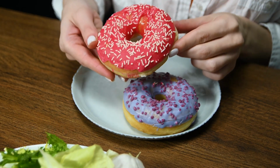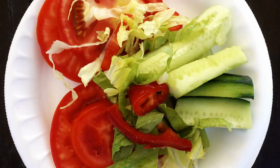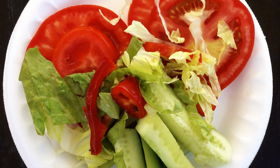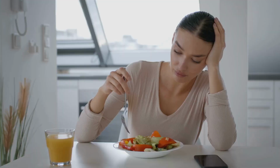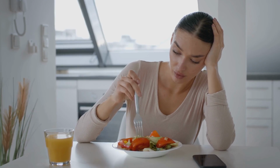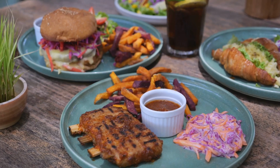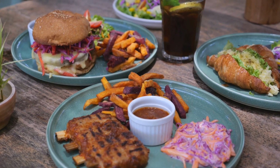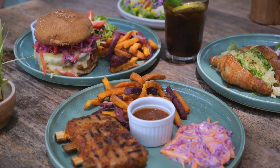Now, you might think you're playing it safe by ordering a salad. After all, salads are supposed to be healthy, right? They're the go-to option for anyone looking to eat light and stay fit. Well, think again. Not all salads are created equal. Salads can be a minefield of hidden carbs and calorie bombs if you're not careful. What looks like a bowl of health can sometimes be a dietary disaster in disguise.